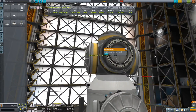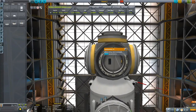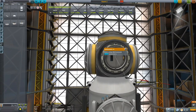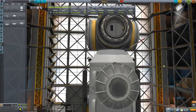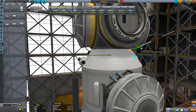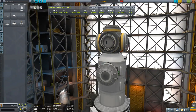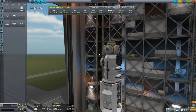Just want to get the angle. What does the angle look like there? Okay, it's going forward. Now forward is up in this case, like that. Then we move it down. Like that. So there is another antenna.